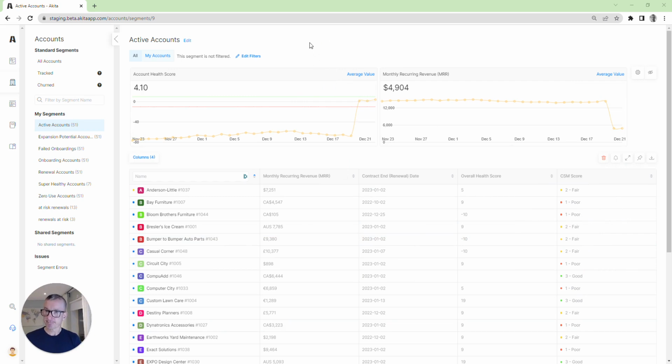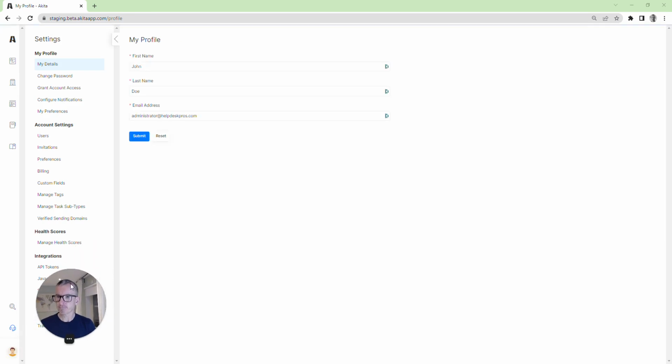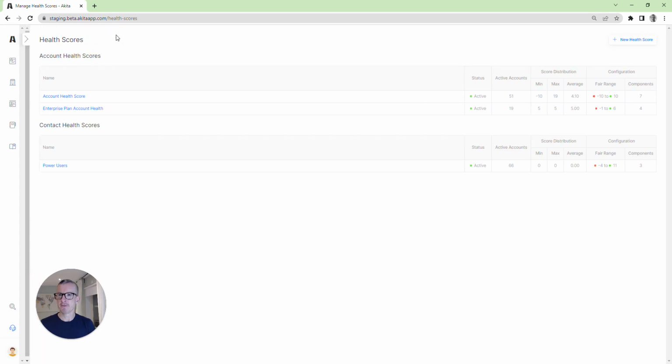All right. So what I'm going to do is find the health scoring element first. Obviously there's a ton of features that we could jump into if this was a general demo, but it's not. You can actually see a health score represented through time here on this segment page. But I'm going to jump into our area where we actually build health scores. And there it is. So I'll minimize this slider.